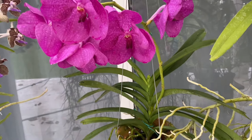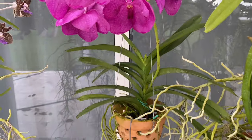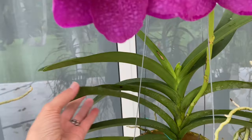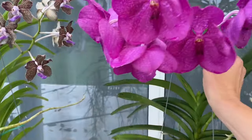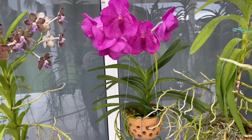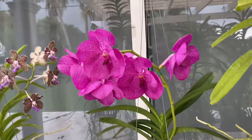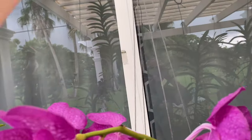Like other things, I'm like, oh, a lizard, a frog here and there. But a thrip, no mercy for these thrips, guys. And if you're growing orchids and you've been attacked by thrips, you get what I'm saying, you understand what I mean. It's just a never-ending battle.